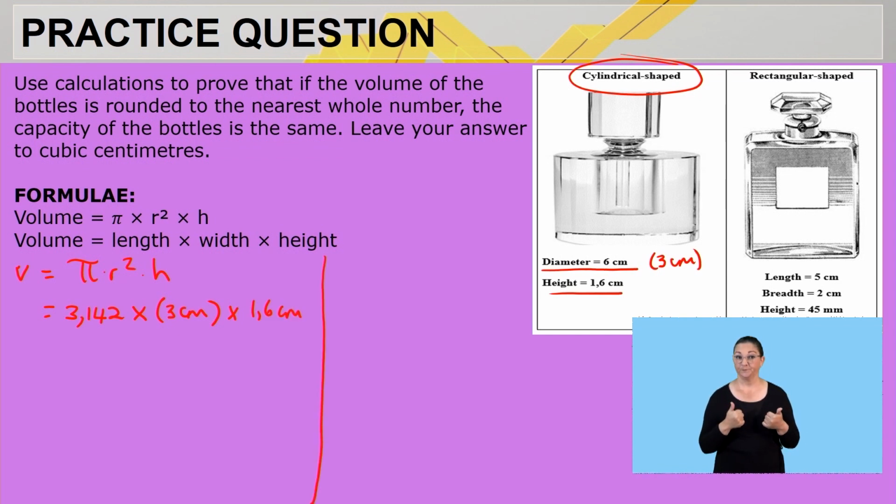Guys, are we fine? Now I'm going to simplify by typing in 3,142 multiplied, and look here, I forgot the square there. Please don't make that same mistake. Multiply by 3 squared, multiplied by your height of 1.6 equals. So this will then give us a volume of 45,2448 cubic centimeters. Guys, are we all clear?